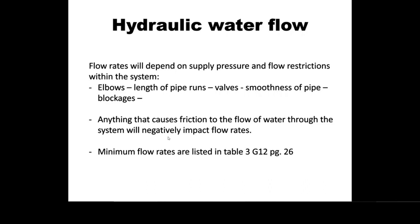Any unwanted blockages you might have in there, they're certainly going to do it. If someone's stood on a pipe, squashed a pipe, driven over a pipe, all those things can have negative impacts. And it can be difficult to track these problems down because they're not always obvious.